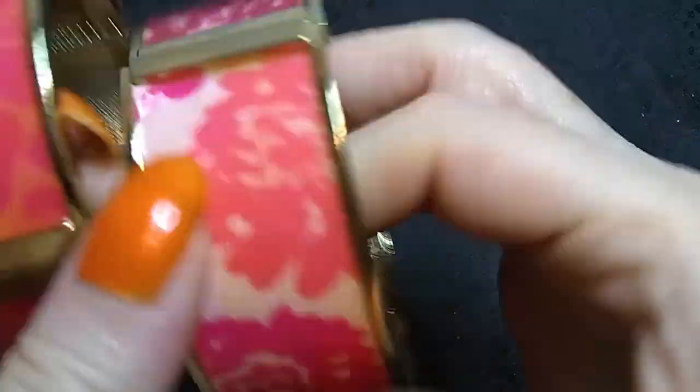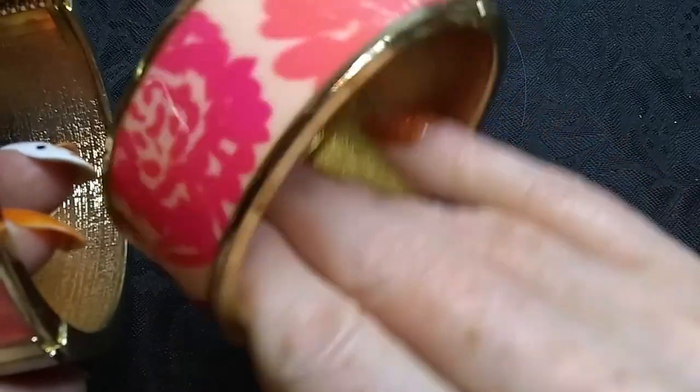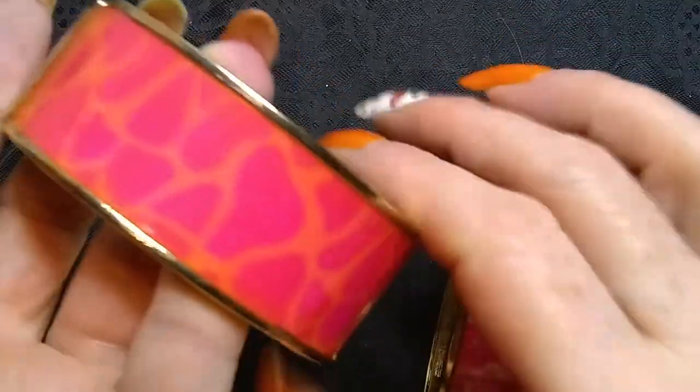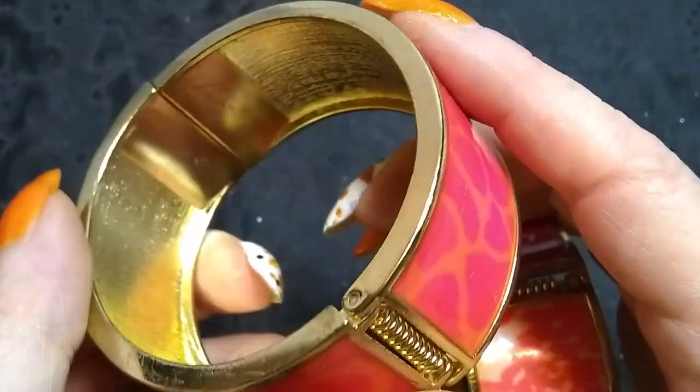These guys are amazingly cute. They go together. This one's kind of a floral. It's got coral, hot pink, and like a blush pink. And this has got the coral and pink in a zebra, or not zebra, we call it a giraffe pattern. And they both have the same stamp.